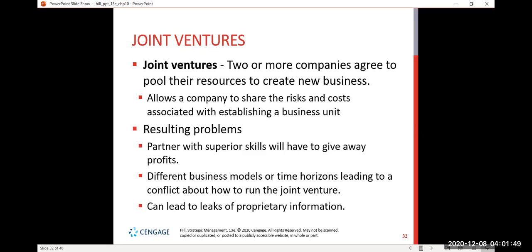The company must make the huge investment necessary to develop the set of value chain activities required to make and sell the product in the new industry. In this situation, a joint venture frequently becomes the most appropriate method to enter a new industry because it allows the company to share the risk and cost associated with establishing a business unit in the new industry with another company. And this is especially true when the companies share complementary skills or distinctive competencies, because this increases the probability of success of the joint venture.